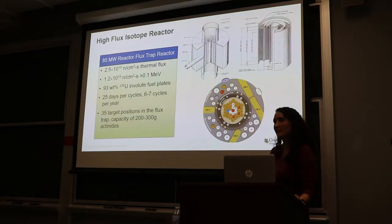It operates about 6 or 7 cycles per year, and each cycle is about 25 days, so almost a month. So sort of 1 month on, 1 month off, 1 month on, 1 month off is about how we operate the reactor there.